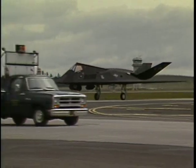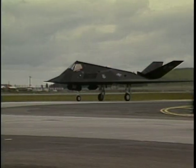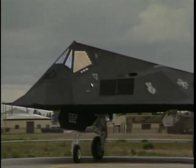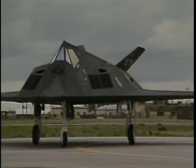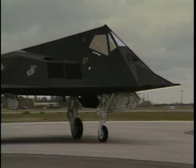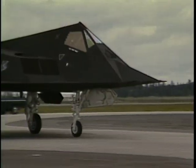The F-117A is built by the famed Lockheed Skunk Works, that super-secret cadre of designers that gave us the SR-71 Blackbird. And this airplane promises to inspire just about as much lore as its now retired predecessor.